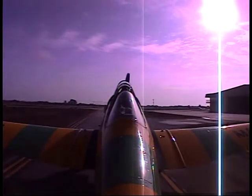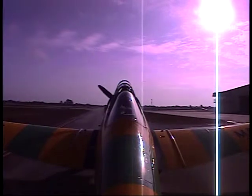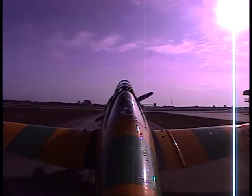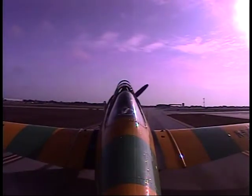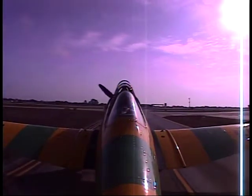All right. You okay? Yeah, I'm fine. Bit me on the leg. Check out the Mustangs off to the right there. And an L-39. And a T-6.